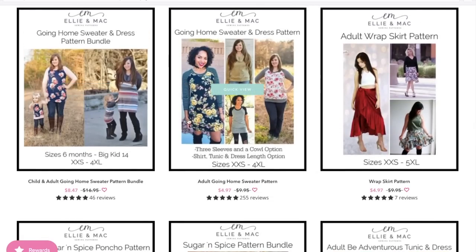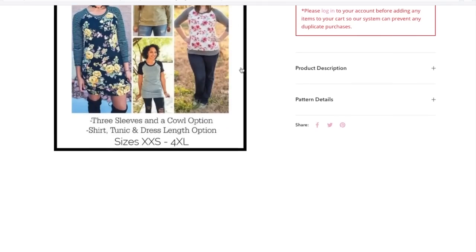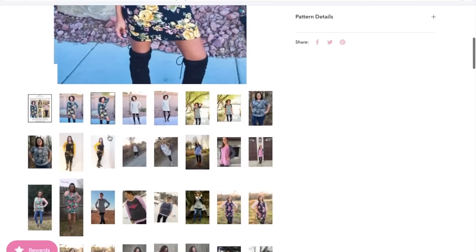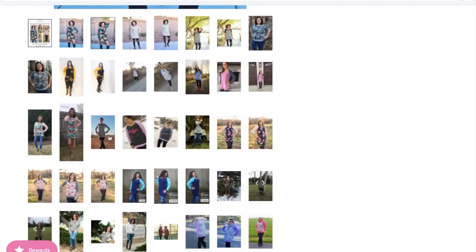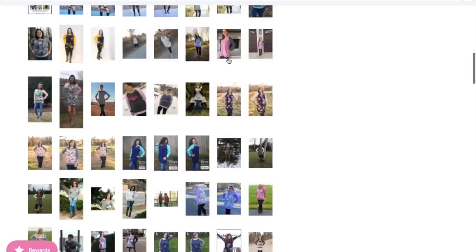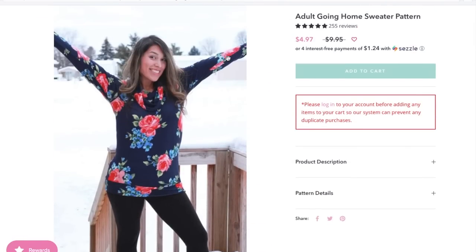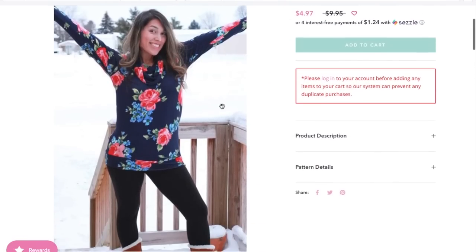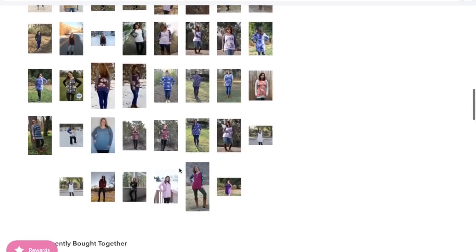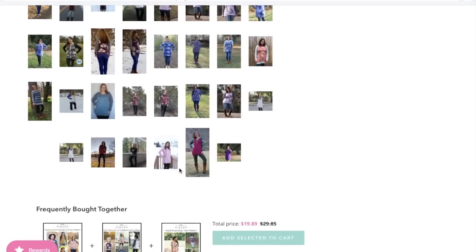Going home. Okay. It's a raglan sleeve shirt dress with a cowl. Actually, if you made this, you would wear it all the time. It's great. Do they have the cowl dress? I need a cowl dress for this fall. Oh, look at this picture. Cute. She's so happy. I don't love a band on a top, but I do love a cowl neck.